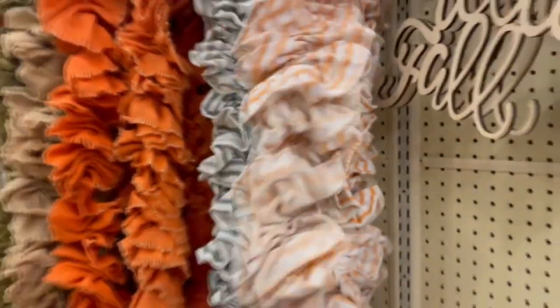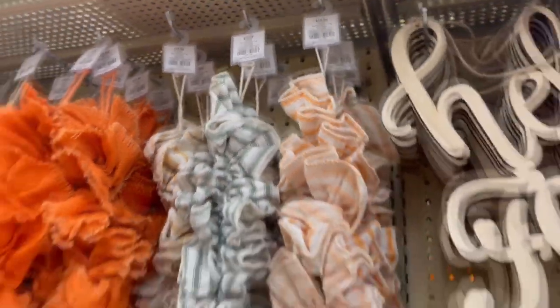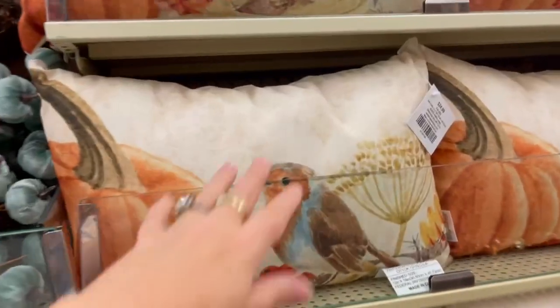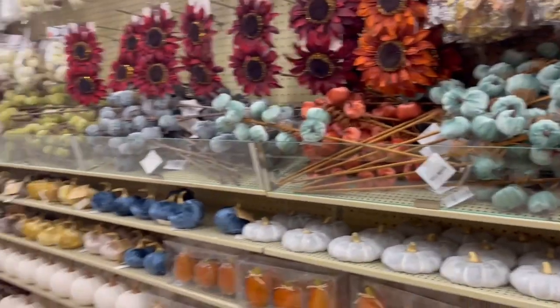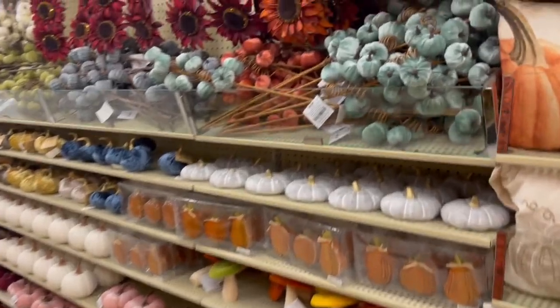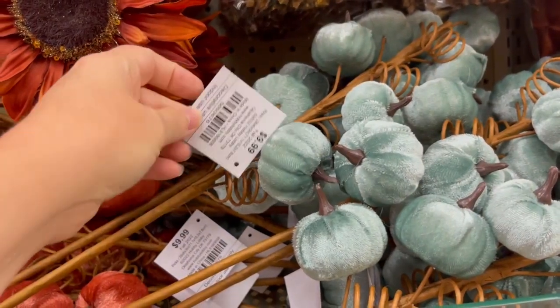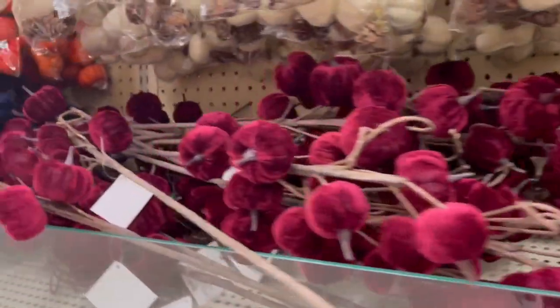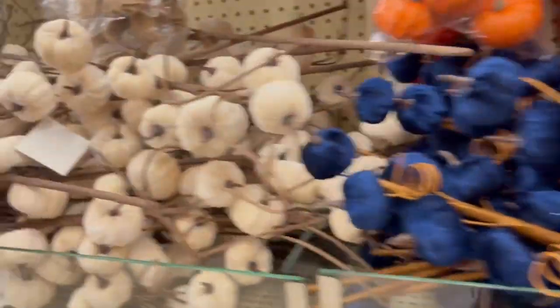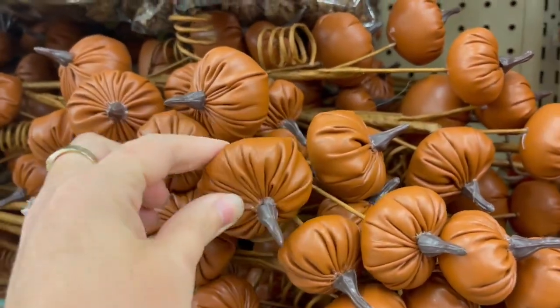I like those. These are $20. This is pretty with the little bird and the pumpkin. $24.99. Some really pretty pumpkins. Oh my gosh, I love this pick of these velvet pumpkins. $9.99 right now. They have also this deeper color, and they have this green color. Wow, look at all. Oh, these are really pretty. Oh my gosh, they even have a leather one. That's pretty cool.